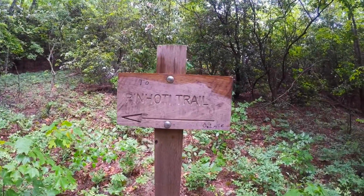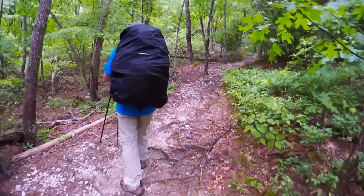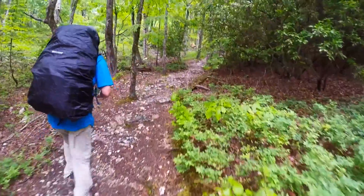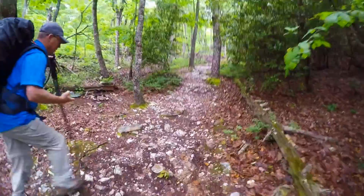So from the trailhead, we're taking the Pinhoti Trail all the way up to McDill Point, which should only be about 2.2 miles. And hopefully we can find a nice campsite with a view. And hopefully this rain will go away.